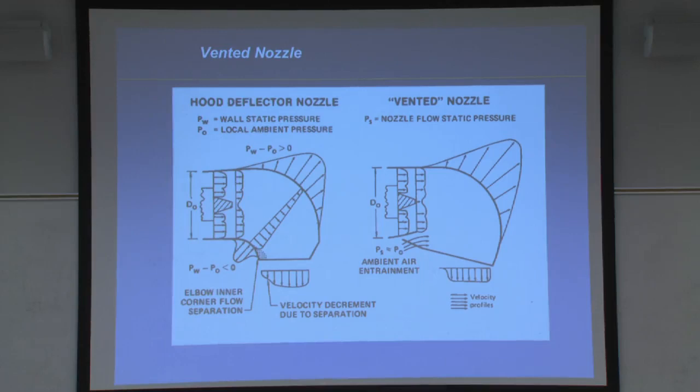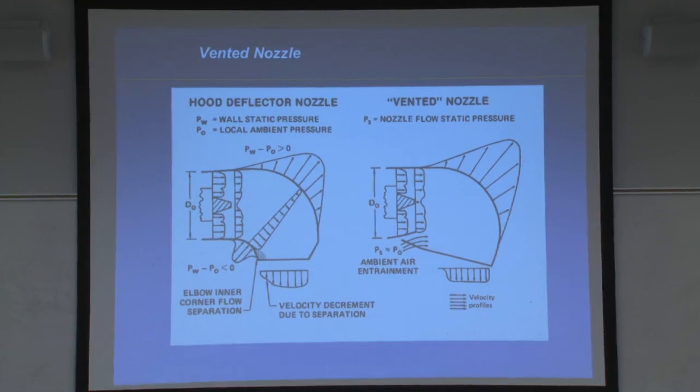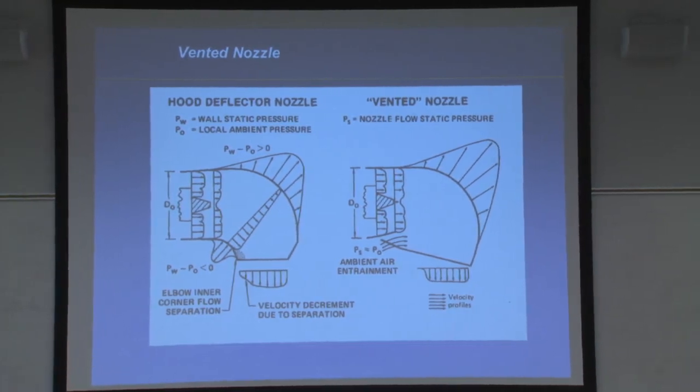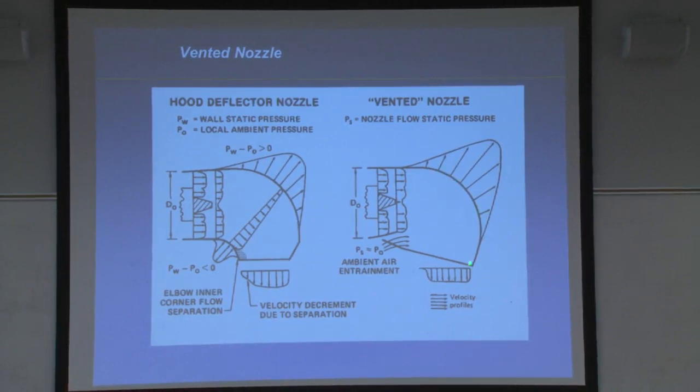So to solve that problem, people said, well, if the flow is separating on that short inner radius, what if we did all the turning with the outer radius and had no inner radius? So we just have ambient air there. It forces a larger pressure difference on the upper surface, but you've got a long radius. So it's more gradual and the flow can stay attached.